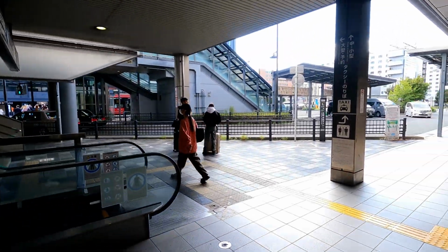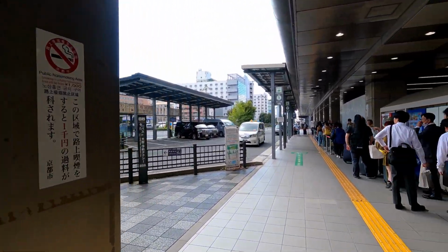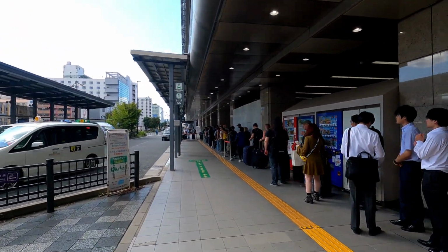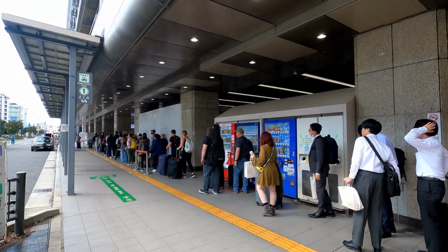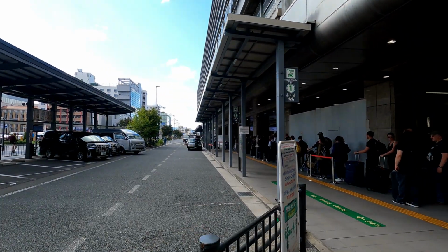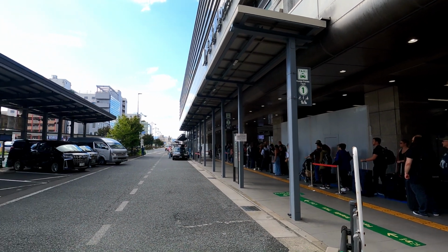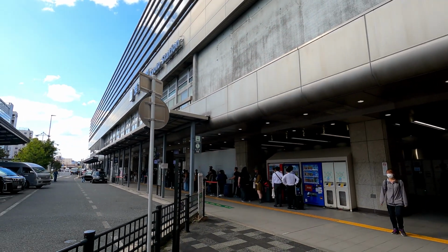And then over here, this is the area where you could catch a cab or a taxi. So if you just came out, you can jump in this long line right here. It goes by quick because they have a line of taxis already kind of waiting for you. But most of the taxis are foreigner friendly as well. So they probably speak enough English to actually get you to where you want to go.